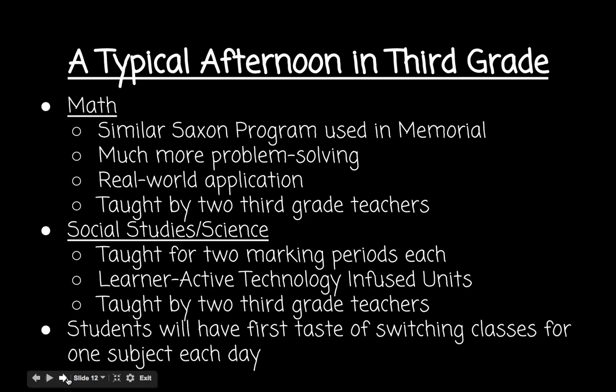A typical afternoon in third grade is math and social studies and science. In math, we utilize a similar Saxon program that is used in Memorial. You will see more problem solving and more real-world application. Math will be taught by 2 of our third grade teachers. Social studies and science is taught in 2 marking periods each.